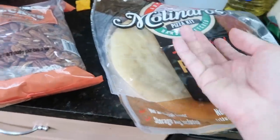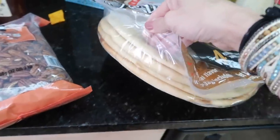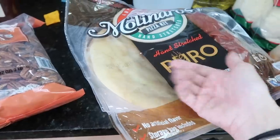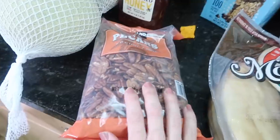So I figured I would buy it again and just have it. It's shelf stable until you open it. So I really enjoyed that. Or if you open it and only eat one, you can just throw the rest in the freezer. It's great. I also got some pecans.